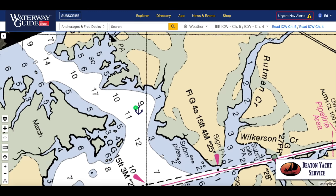Do you communicate with commercial vessels from your vessel? Do you ever hail them, talk with the pilots, talk with the vessels themselves, give them your intentions, or do you just give them a clear berth and hope that they're paying attention to your transmitted AIS signal?